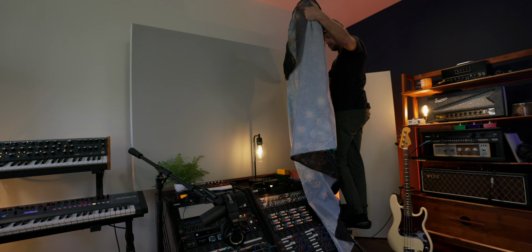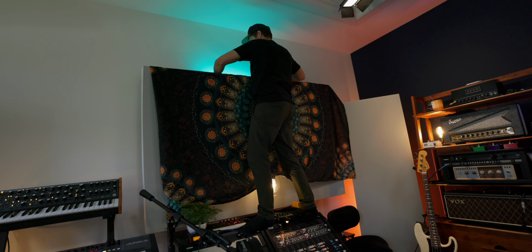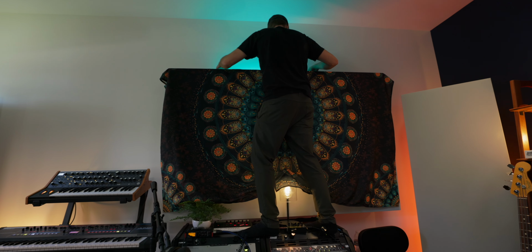Number 9. Tapestries. A tapestry is basically a big piece of fabric with some sort of design on it, and you can use them for a bunch of different things. When I worked at East West, we would set up vocal booths in the live room with panels. We'd bring the panels together behind the singer. We'd hang up a packing blanket to sort of deaden the actual panels, and then we would put tapestries over it to make it look nicer, like a creative little area.